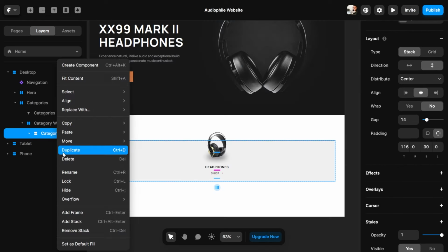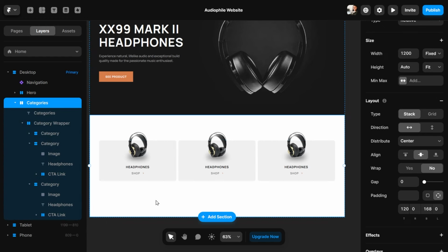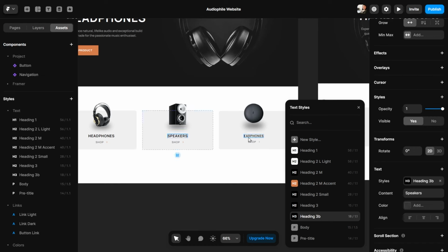All right, now that the category styles were done, I duplicated the category block to get 3 total categories. And they lined up nicely since we had already made the parent a horizontal stack. Then I updated the images and the headline for the other categories, increased the gap space in the category wrapper, and tweaked the font size for the headlines.